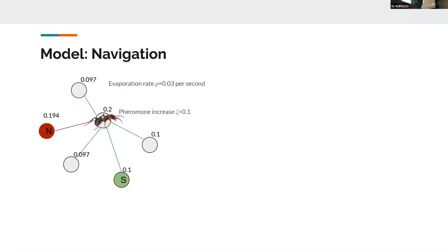So the probability of moving to the next landmark is weighted by the pheromones that they have. And it goes to that place. And it also puts zeta more into that place. And the rest evaporates at the rate rho. And you can also see that the nest now is surrounded by red. So it's kind of on the blacklist where the robot will avoid going back there unless it really has no other alternative.